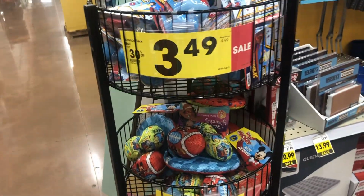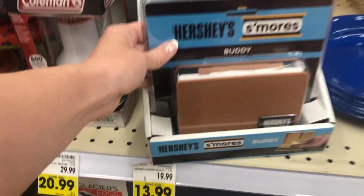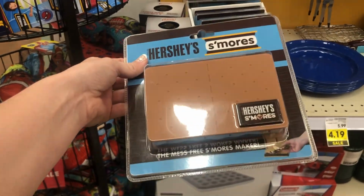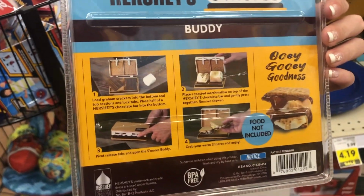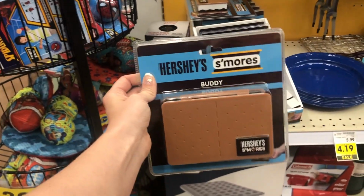Next to that, they also had their camping supplies here, and it looks like they had this little s'mores buddy to kind of help you make the s'mores. If you don't know, all the resorts offer free s'more supplies at the end of the day, and these would just be a fun way you can put in your chocolate and your graham cracker inside to help your little ones keep their s'mores together or save them for later.